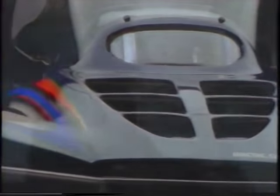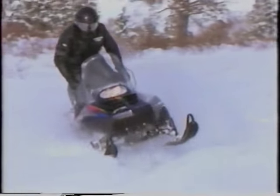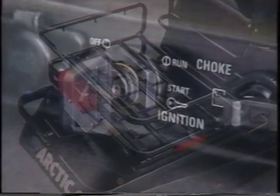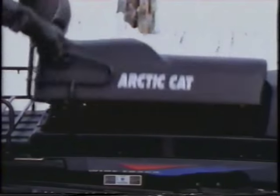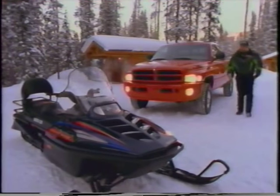The powerful Wide Track features a liquid-cooled 550cc twin that cranks its gargantuan 20 by 156-inch track. What's more, this huge track also sports 1-inch deep lugs for superior traction. Add handy features like electric start, reverse, and underseat storage, and you've got the ultimate sport utility vehicle.